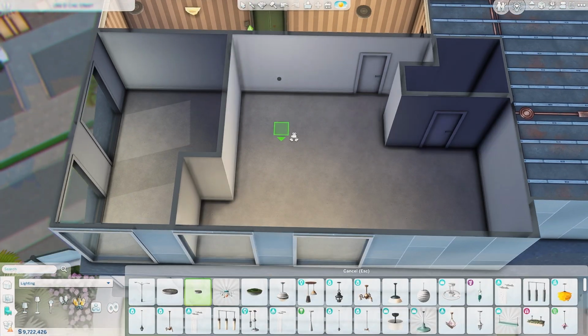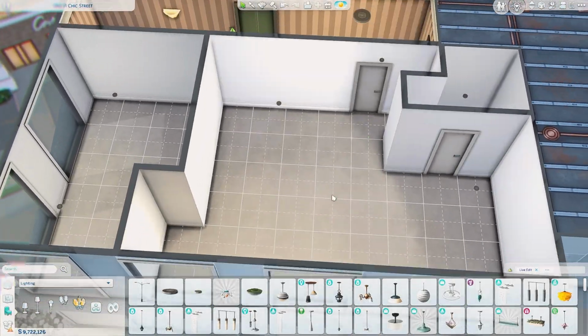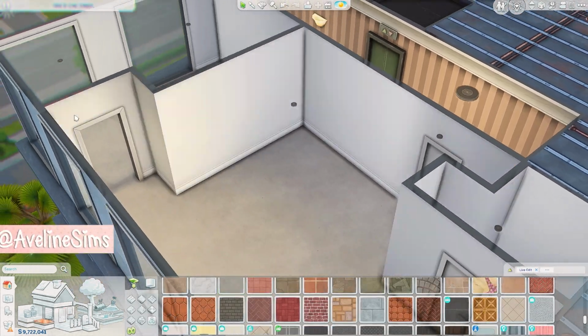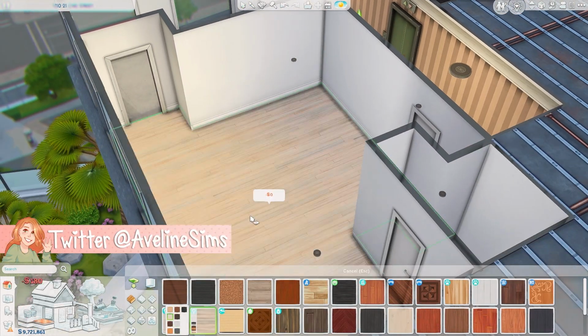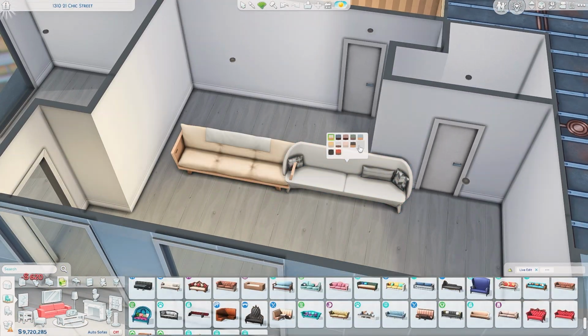So today I have a short little build for you. First of all, this is for a fashion student, but it's definitely not decorated on a student's budget.